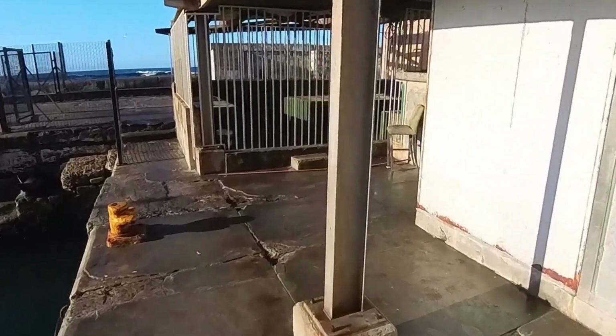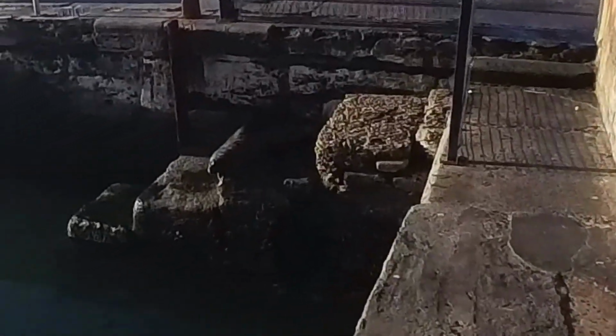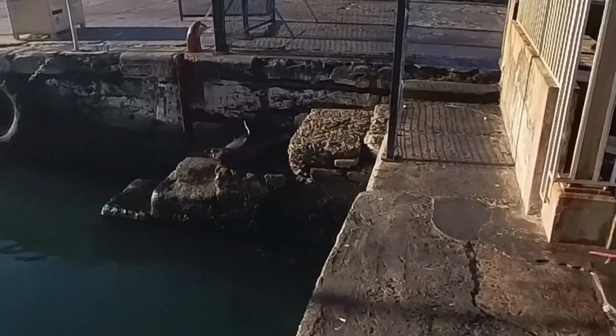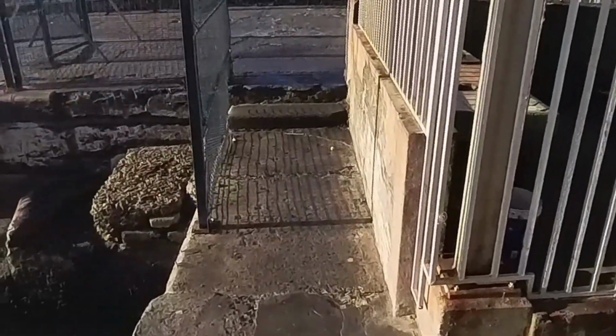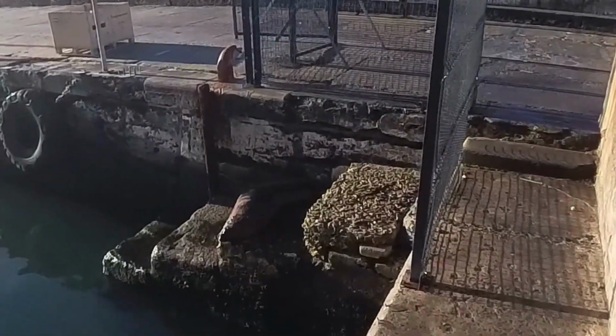The second stop on the way to the Cape was this little private fishing village. You see that big fat seal on the step there. They had to put a fence up to keep him from coming all the way up into the fish market area. Anyway, also a beautiful view from here.